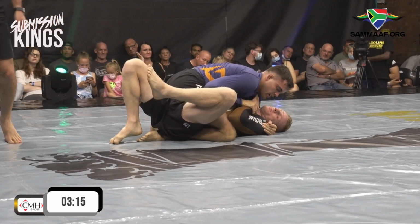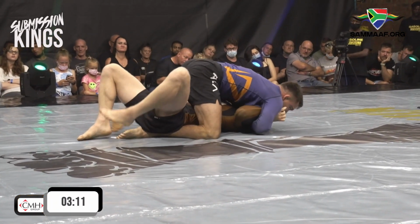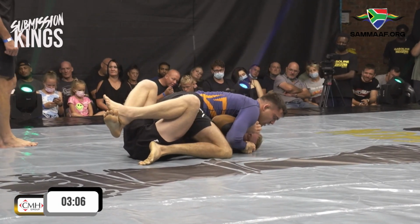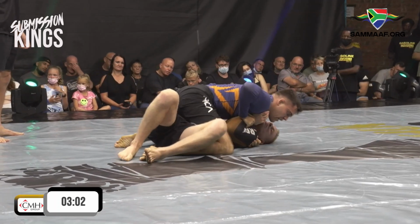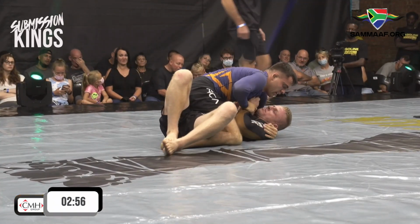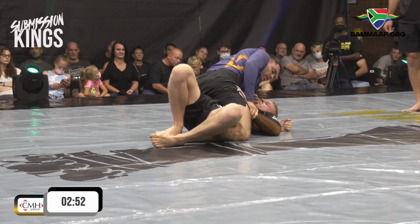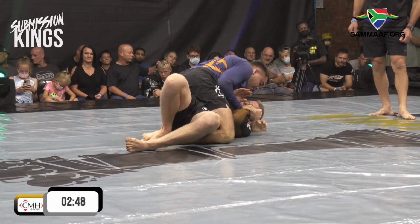So what Reece is trying to do now is push that hand down to flat. Not so much for the submission. Oh, he is looking for that Ezekiel. I guess more energy efficient without giving up the position. Risky. And the interesting thing here, Reece is one of the lighter guys on this roster, against a strong guy like Deslie. It's very interesting how that's going to work out. I mean, he's in a dominant position here. He's got to think about how he does things now.